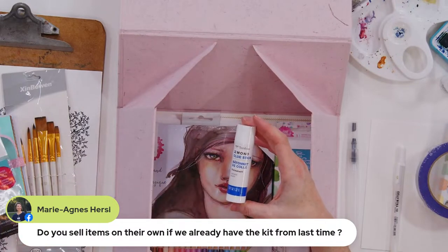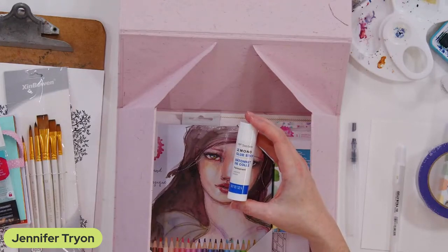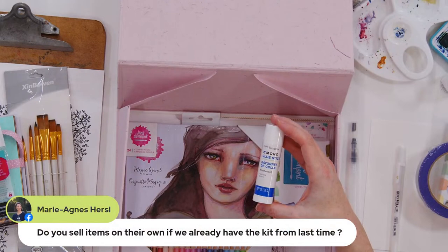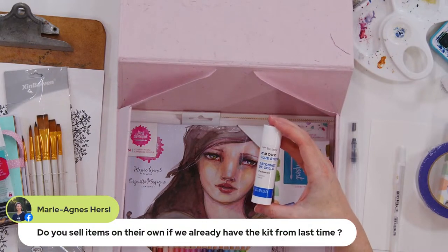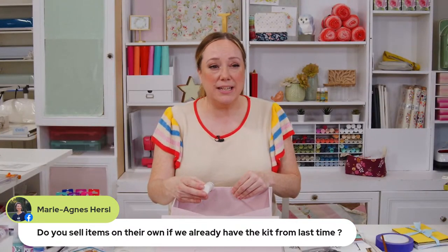So if you'd rather glue down your cards or your prints... Do you sell items on their own if we have the kit from last time? We do have some of the items on their own, if you look under watercolor on the website.